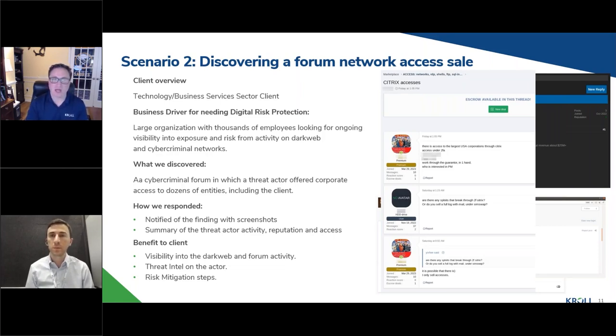We identified a post on a forum where a threat actor offered corporate access to dozens of entities, including the client. It was described as a VPN, virtual machine, or RDP account. We looked further and confirmed through sources that this was the client we had, and the account was active, was live. We immediately notified our client with the findings and provided them with screenshots and details of the access. Then we created an attribution sheet and a summary of the threat actor's activity and reputation, not only for this forum, but others as well throughout the channels.